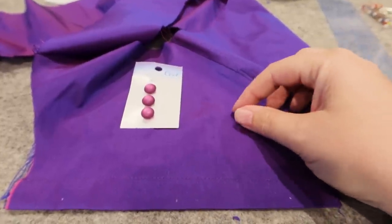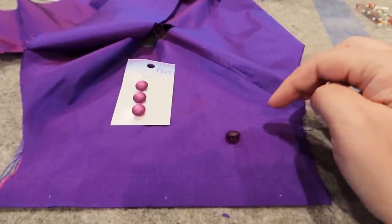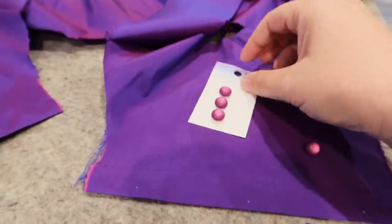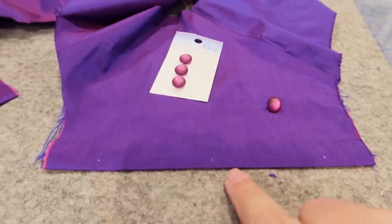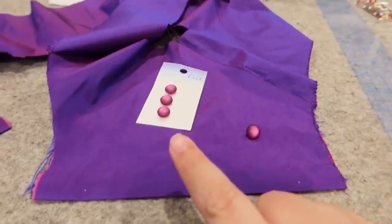Okay, so I got some buttons, which look like this, vaguely. When put near this purple, and when they're on white, for some reason they look totally different. This is how light works. I've also marked where the buttonholes start, so I'm going to do a test and then go ahead and make some buttonholes here and then sew those buttons on.